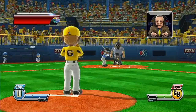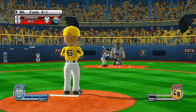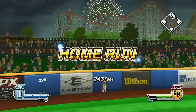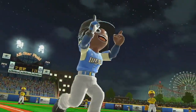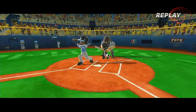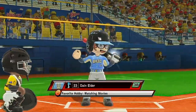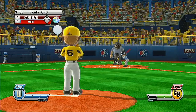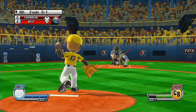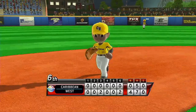Catcher number 28. We've got a lot of talent here today. Third baseman, number 23. We've got a lot of talent here today. Strike. Out. It's a beautiful day for a night game, as they say.